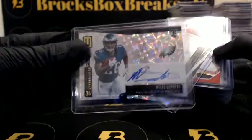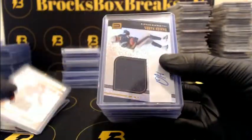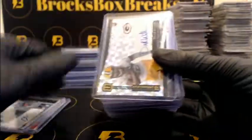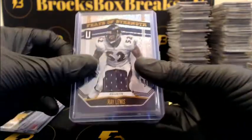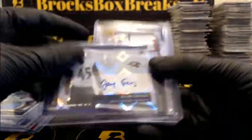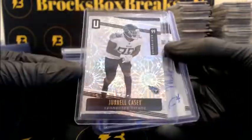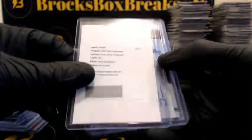All right, we got Sanders for the Eagles, Savage Jr. for the Packers, Chubb for the Browns, Harris for the Patriots, Williams out of 25 for the Packers, Lewis for the Ravens, a very nice Kyler Murray going out to the Cardinals, Henry for the Titans, Ferguson for the Ravens, Allen for the Bills, Casey out of 5 for the Titans. Nice DK Metcalf for the Seahawks. Montgomery for the Bears. James Jr. going out to the Seahawks. Yursua going out to the Seahawks.